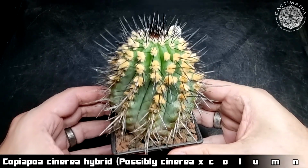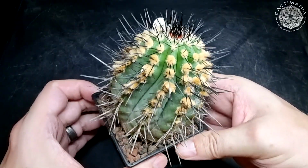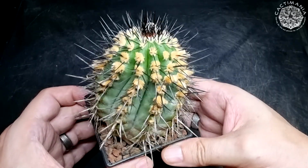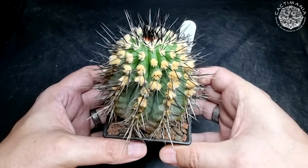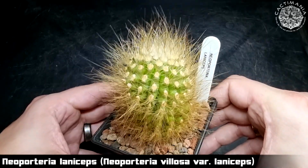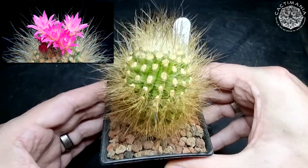Then one of my favourites here. This was sold as a Copiapoa cinerea hybrid. This was an absolute bargain when I got it as well. I think I only paid £3.50 for this. It was a bit smaller back then, but that was still a bargain. Nice Neoporteria, this one. Safe to touch as well with those bristle-like spines.